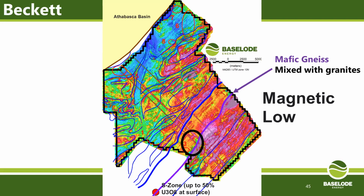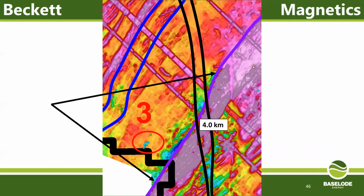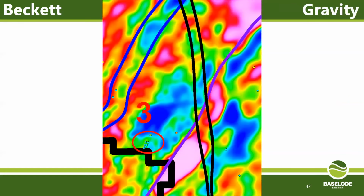So that's how we're using magnetics to also look for alteration. We're seeing the blues here. What does this mean? Right along contact. Here we are zooming in close to Beckett. A magnetic low, 4 kilometer long trend. That's a pretty decent trend. Seems to be right in close contact with that mafic gneiss area. And there's the gravity in the background too.